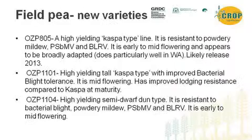Of the new releases, the interesting one I think is 805, pea seed-borne mosaic virus resistant. That's going to be particularly important for the southeast area where trial data suggests it can take out anything between 8 and 25% of yield if the level of pea seed-borne mosaic virus is high enough. It's early to mid-flowering and appears to be broadly adapted, and I would like to think we might see that being released in 2013. 1101 and 1104 both also show some interest, 1101 in particular because it is also a Kaspa type.